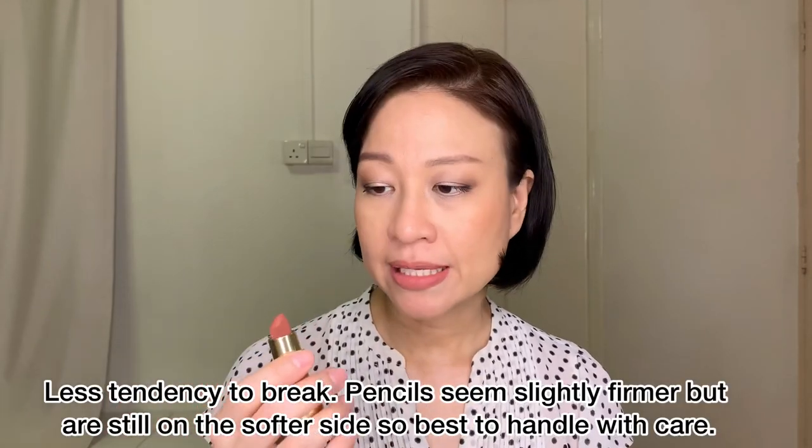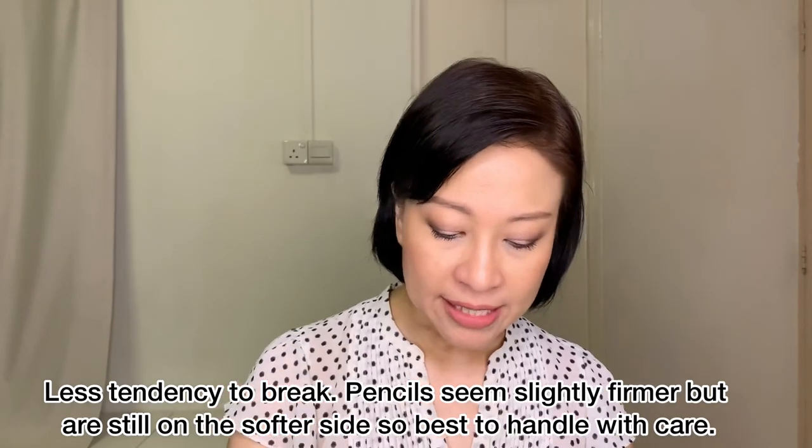My thoughts about the formula. As to whether I feel there's any difference in the previous release compared to the latest release in the formula and feel, I feel that True Velvet lipsticks are firmer, as well as the pencils itself. That is another positive point.